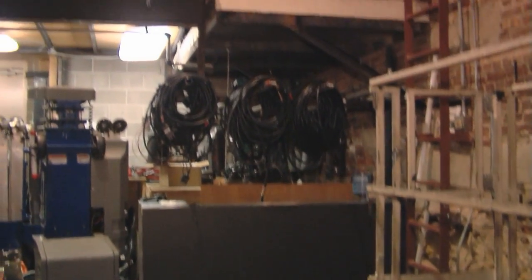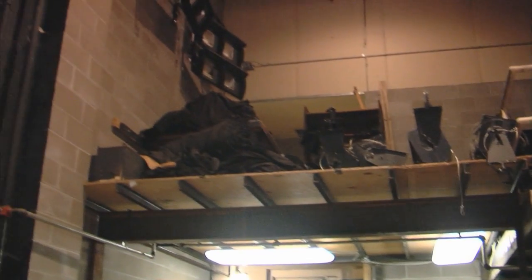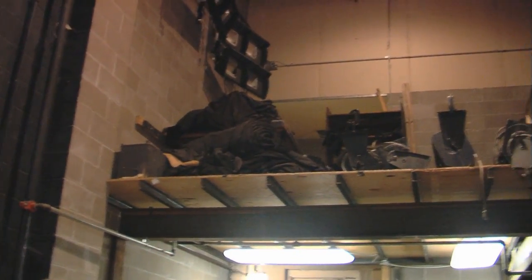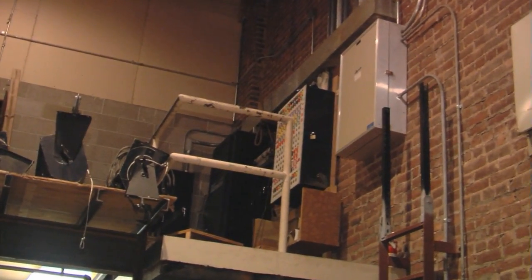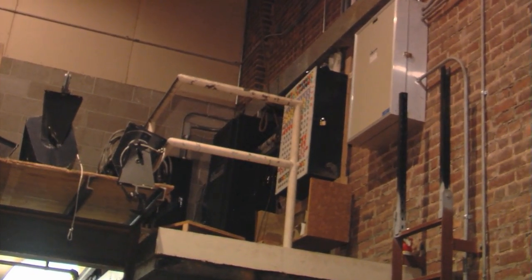Now with the addition of side stage space, there is another good 10 paces in here that you're able to store equipment. You can see up above we do have some storage space, though it's fairly limited and difficult to get to. Up there you can also see our very antiquated lighting and dimmer system, which poses some opportunities for our local arts groups to learn about the history of theatrical lighting equipment.